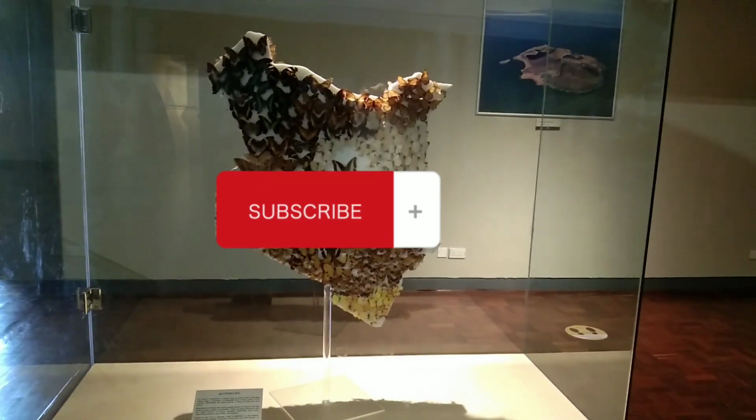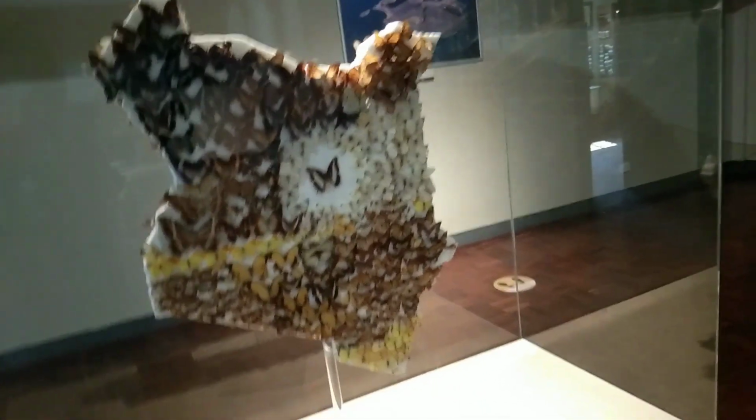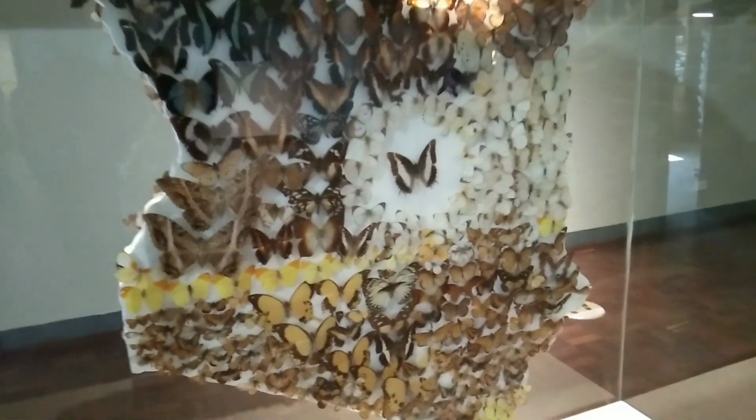You can see this is the map of Kenya. It is filled with butterflies, and these are butterflies that have maybe been dried for long, and they make this amazing art of a map of Kenya. It is an art representing a mosaic map of Kenya, which has been made using a collection of butterflies from various parts of the country. Butterflies are quite diverse in terms of their size and color. Oh, that's amazing. On the other side, let me see all this.